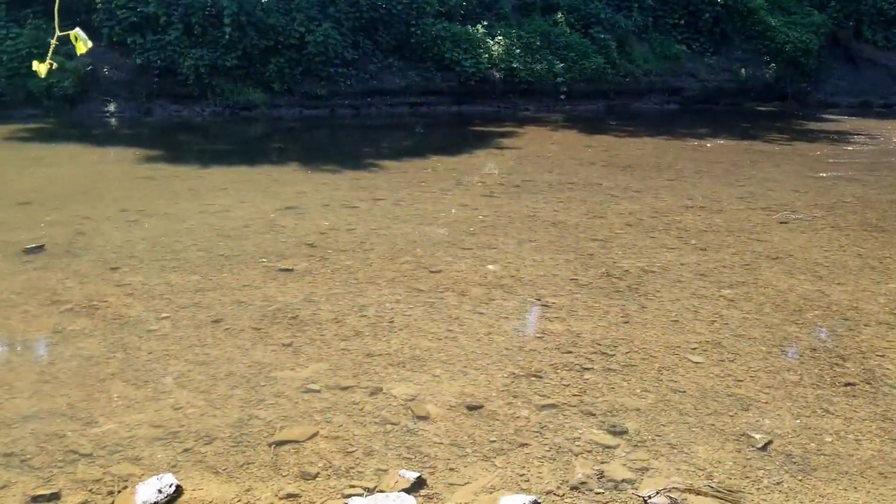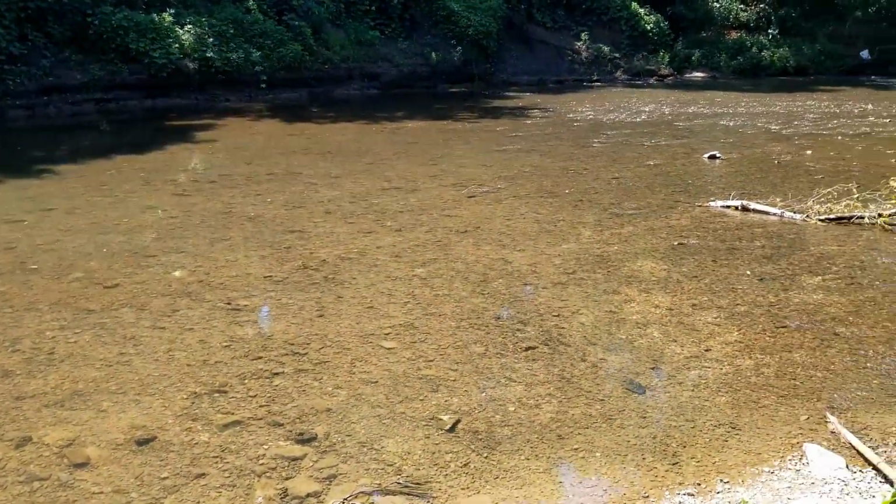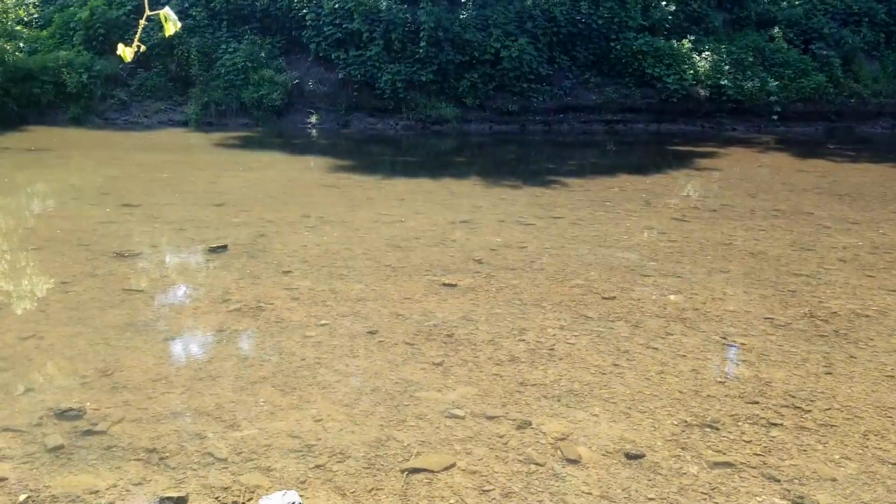Really is amazing what 24 hours can do. Just like that, the Chocolate Milk Creek is clear and ready to be walked. Let's go find some bottles. Can't tell what this is right here, guys. We're gonna find out together.